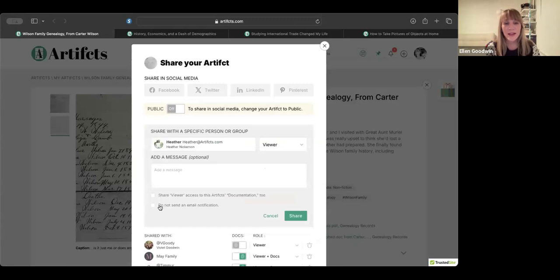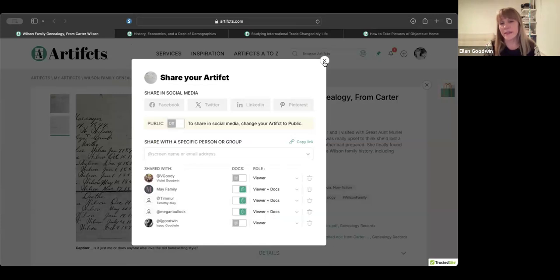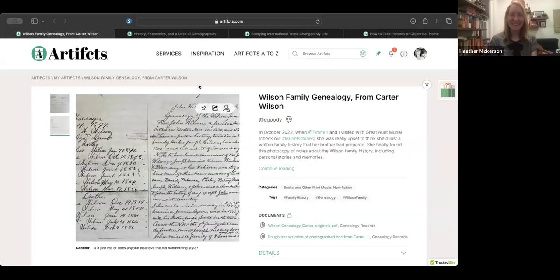You see here that it says share viewer access to the artifacts documentation too. I can click that box if I want Heather to have access to the documents. By default, it's no, because we always err on the side of privacy. We don't know what you're attaching, and we don't want you to accidentally share information you don't intend to share. Heather doesn't care about my genealogy. I'm not sharing it with her.